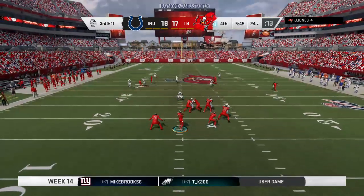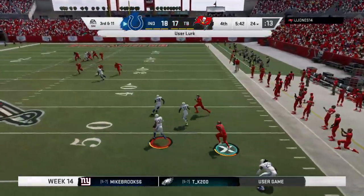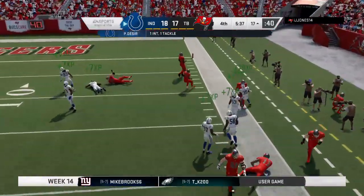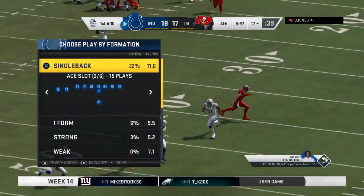From the gun, Winston. Into a double team, and it's intercepted. Picked by Pierre Desir. Boy, what a turnaround. They exited the lockers with a nice lead, and now all of this.